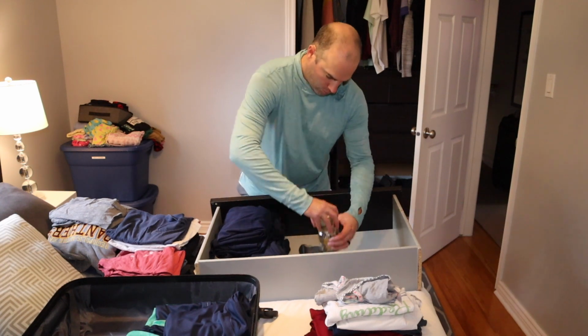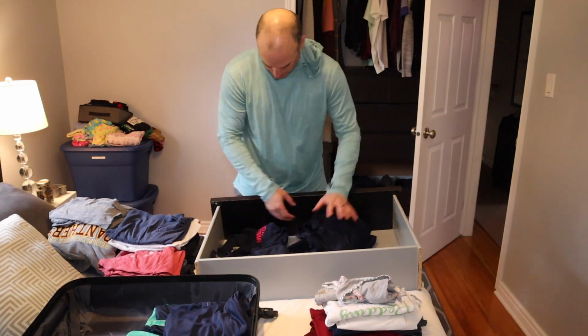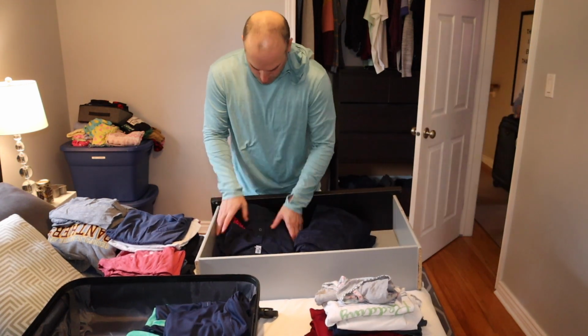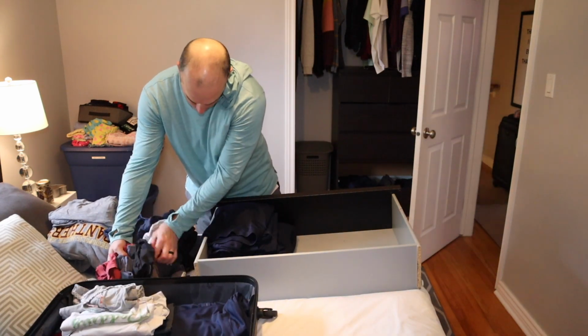So he did the exact same thing. He grabbed his luggage. He took out all of his winter wear, like all his extra warm hoodies and stuff like that. And then you'll see that he puts away all of his summer stuff into his luggage.